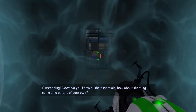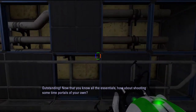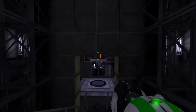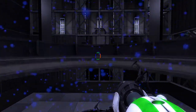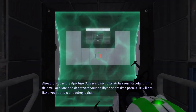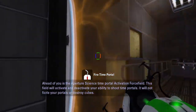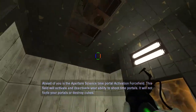Outstanding. Now that you know all the essentials, how about shooting some time portals of your own? Ahead of you is the Aperture Science Time Portal Activation Force Field. This field will activate and deactivate your ability to shoot time portals. It will not fizzle your portals or destroy cubes.